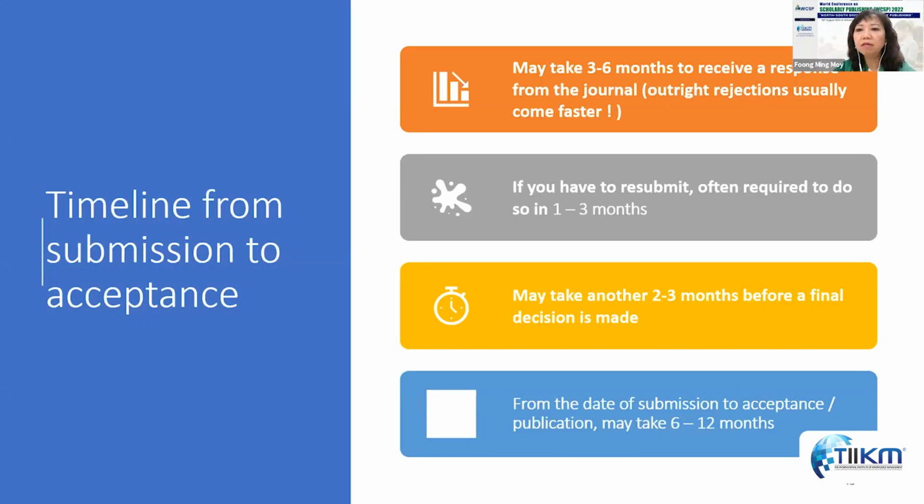So the timeline: after you have submitted your paper, it's sent out for review. Usually it will take 3 to 6 months to receive a response from the reviewer. Like I said just now, outright rejection is usually very fast. If you have to resubmit, you do it within 1 to 3 months. And after you resubmit, it will take 2 to 3 months before a final decision is made. So from the date of submission to acceptance or publication, it may take 6 to 12 months. If you can get it done in 6 months, it's very good.